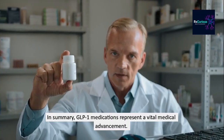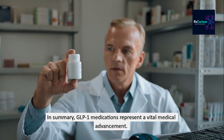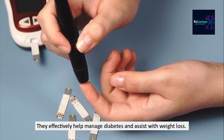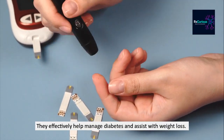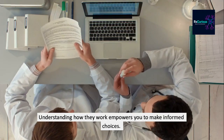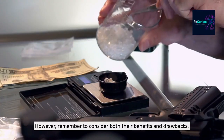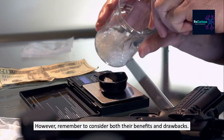In summary, GLP-1 medications represent a vital medical advancement. They effectively help manage diabetes and assist with weight loss. Understanding how they work empowers you to make informed choices. However, remember to consider both their benefits and drawbacks.